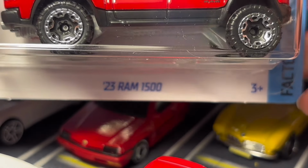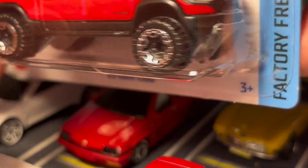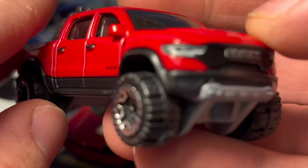Starting off here with the 23 Ram 1500. This is technically the TRX. Don't know why they don't call it the TRX. Licensing or something with Jurassic Park, maybe? I don't know. But this is the TRX. This is not a regular Ram, and it would kind of be silly if it was, because they already have a regular Ram in the main line. Actually, it's the Ram Rebel. And it's a terrible casting.